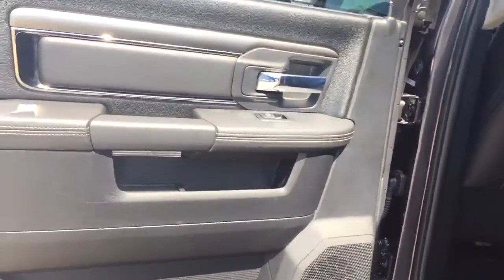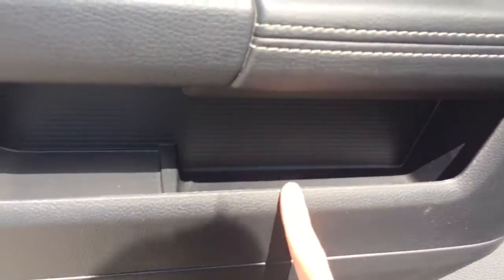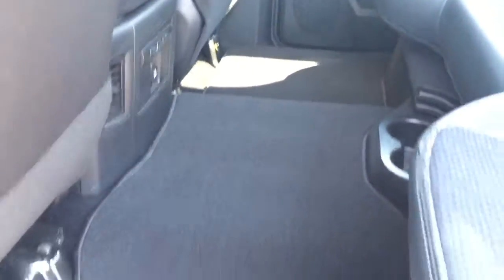Okay, so coming into the back, again, you have that great styling with that nice stitching on the doors here. You do have your power window options, compartments for storage in the door. And then as we head in on the floor, you have a nice carpeted floor mat that runs all the way along the back, which is great to keep everything neat and tidy in the back. You can lift that up, and you do have a compartment for storage underneath there on the side here.